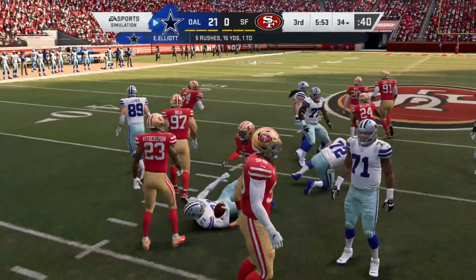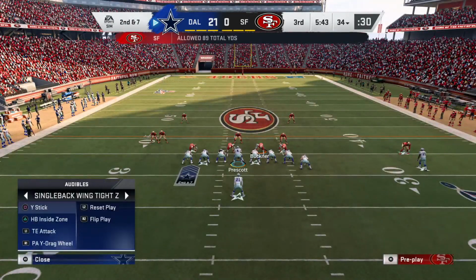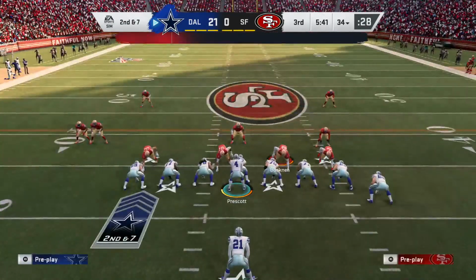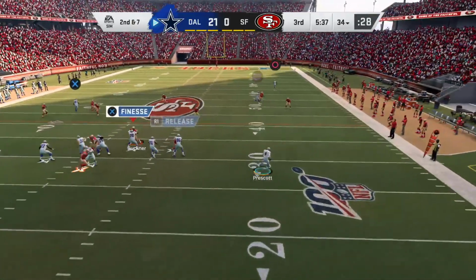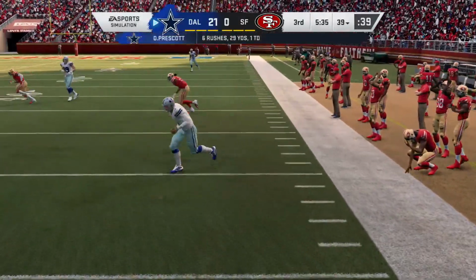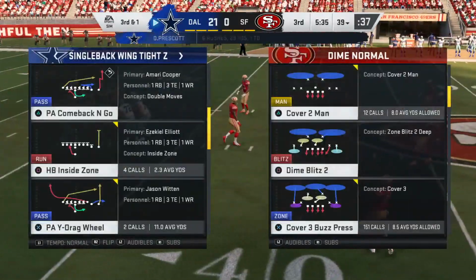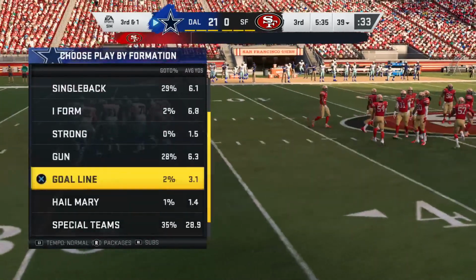Elliott on first down, going to get about 3 before he's taken down. DJ Reed, who played in college at Kansas State, made the tackle. On 2nd and 7, Prescott. Tough first half for him, unable to put up the numbers he's used to producing. But with a guy like him, you and I both know it just takes a couple of explosive touches for him to make an impact on this game and on the stat sheet as well.